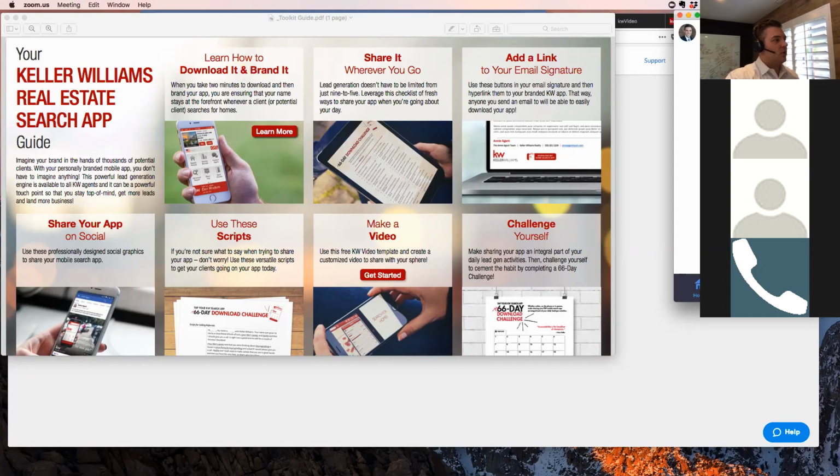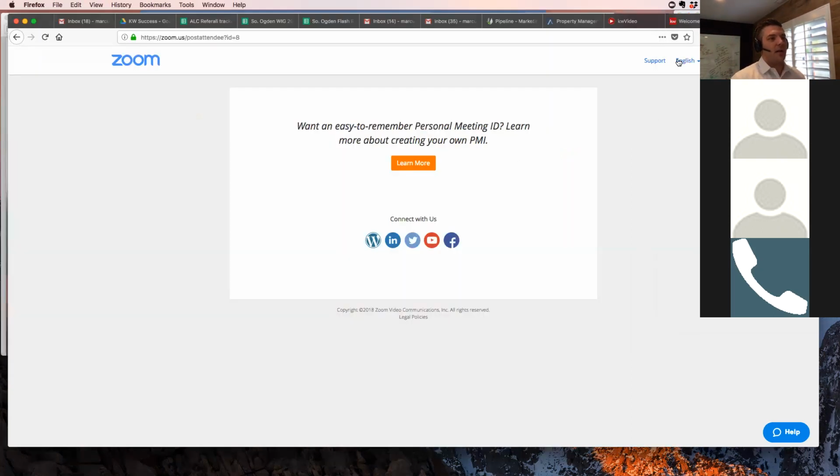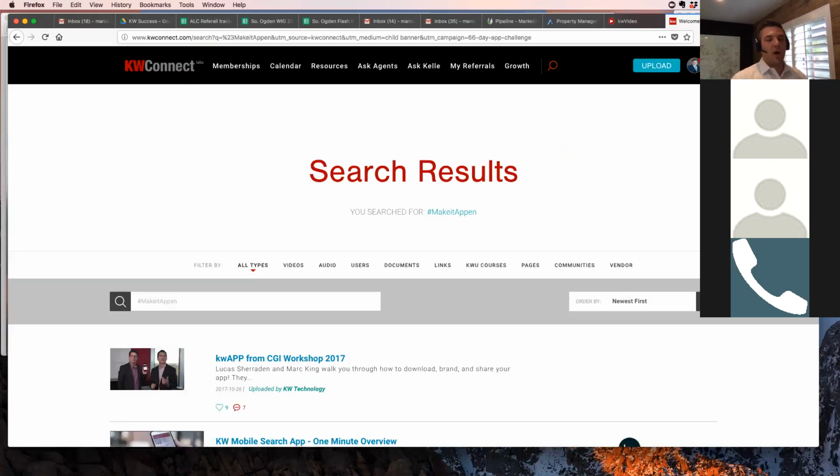So I'm going to show you a couple of different ways. Number one, here it says we need to learn how to download it and brand it. So we're going to quickly show you where to do that on KW Connect. There are two ways. The easiest way is to go to the App Store on your phone and search KW app. It'll be there, and you'll download it.